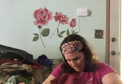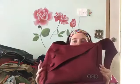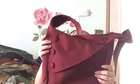This is a padded, I'm guessing it's for an iPad or tablet carrier. OGIO. Let's see. Made in Vietnam. Doesn't look like it's really ever been used. And it does have thick padding inside, so I'm guessing it's for tablets. It's definitely not big enough for like a full-size laptop or anything.